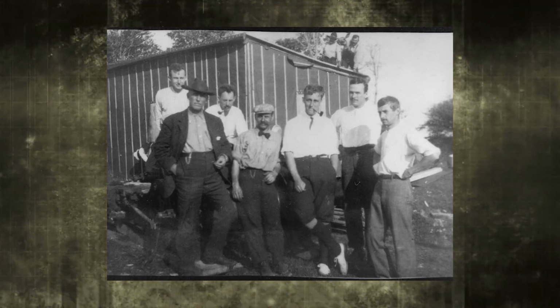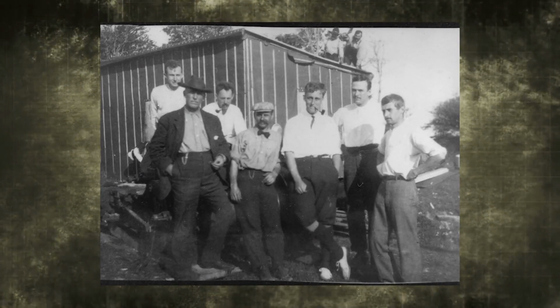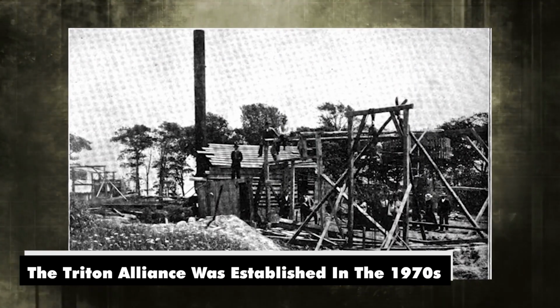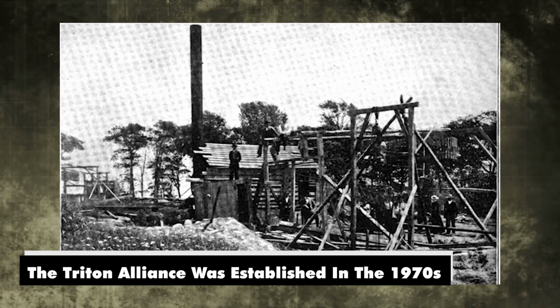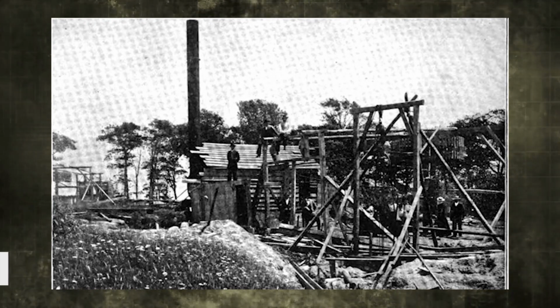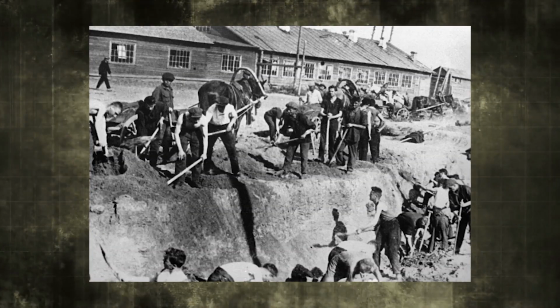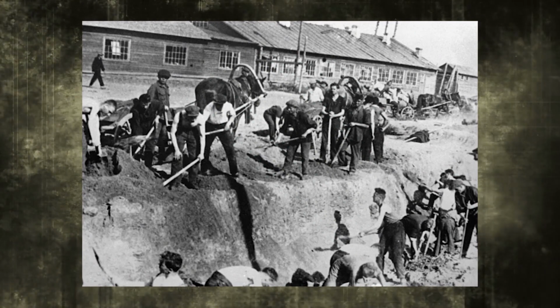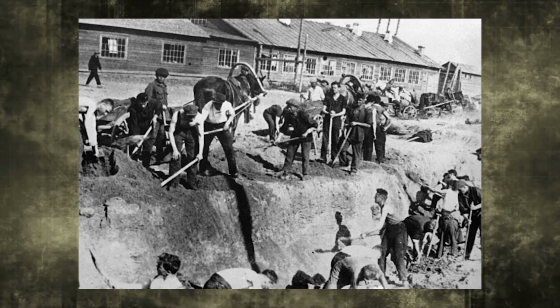As the years went by, an increasing number of explorers went to Oak Island to try to unravel the mystery. To finance and advance the search, the Triton Alliance was established in the 1970s. Nevertheless, no matter how far the team went, all they discovered were tiny hints like leather shoes or wood with Roman carvings. Nobody investigated the island during the following 25 years.